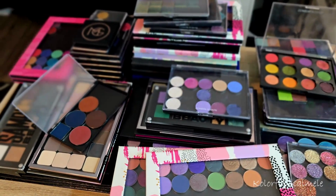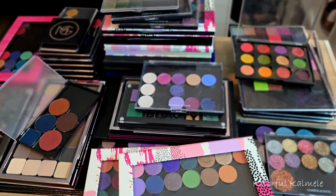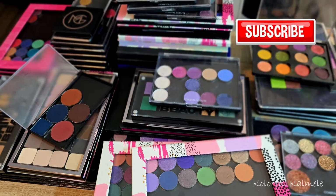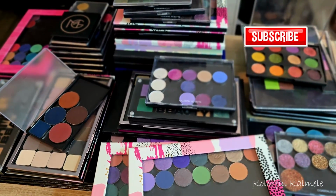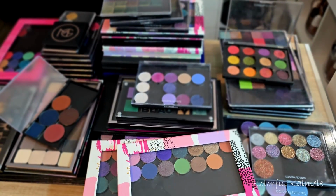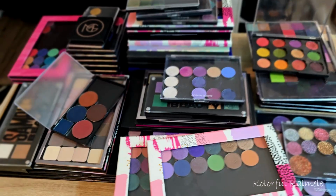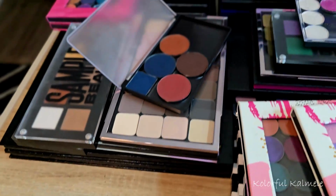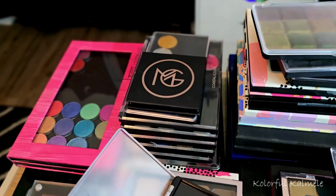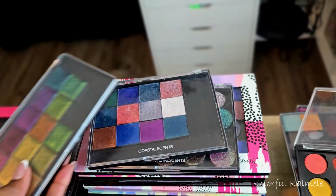Okay, so today's video is going to be a little different. I don't even know how I'm going to do this video because this is a very daunting task for me. So what you're looking at right now is pretty much all of my single eyeshadows. It's quite a lot. As you can see, there are stacks of palettes here. They're all different brands, different types of shadows, multi-chromes.